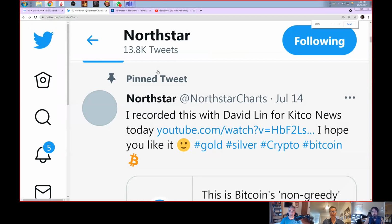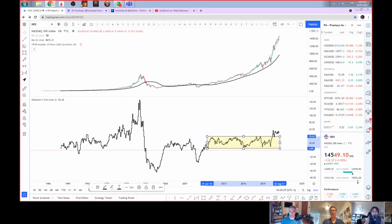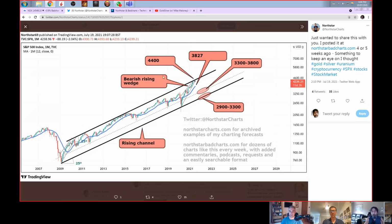But when you look at that more closely on the TradingView software, you can see that we've got a clear breakdown right at the tip of a bearish rising wedge. So it's this kind of confirmatory evidence that we're looking for to see if there's something developing in the US equities markets.